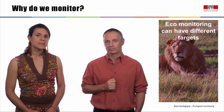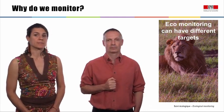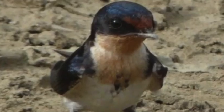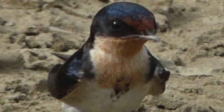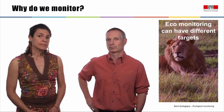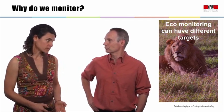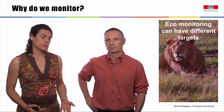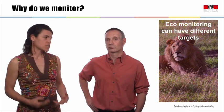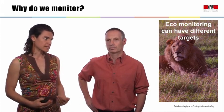But ecological monitoring can be applied to many territories and species outside of protected areas as well. For example, swallow populations are being monitored in Europe in order to measure the impact of pesticides. In the case of a protected area, ecological monitoring intends to show that the goal of the protected area, conservation, is being achieved, actually. So monitoring is hence intentional and targeted.